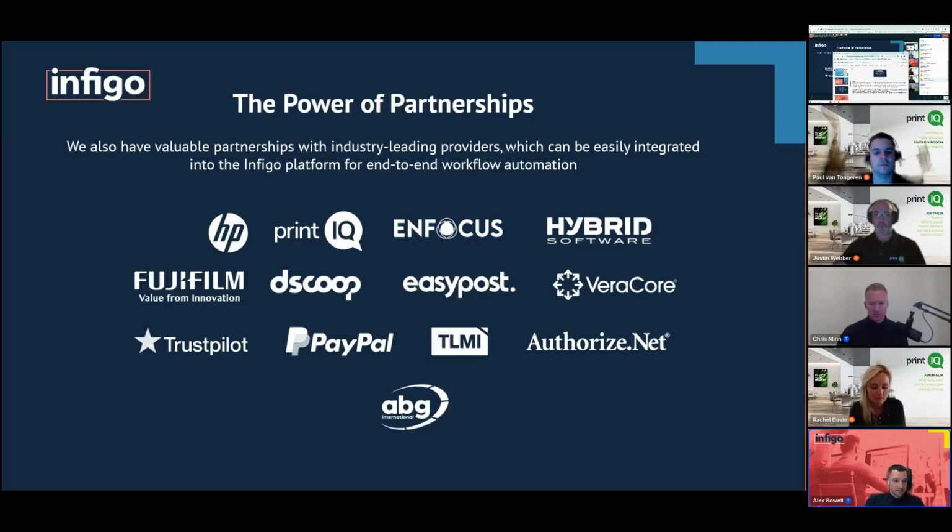And that collaborative approach, combined with our software, has made us a trusted partner for many industry leaders like printIQ today. And when you partner with Infigo and IQ, you gain more than just a solution. You gain a combined team that's really dedicated to your success.